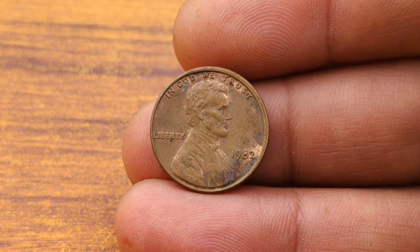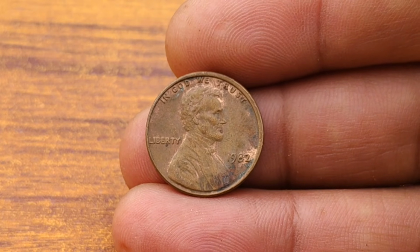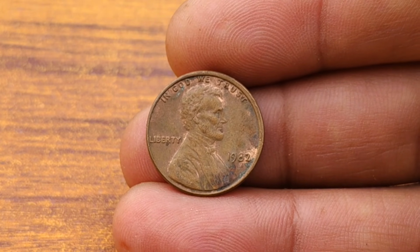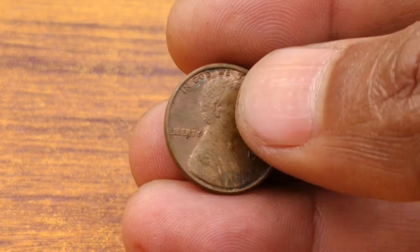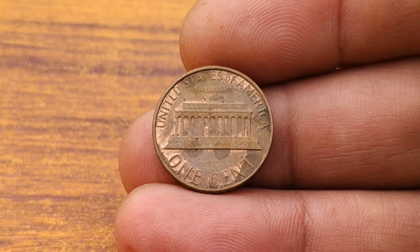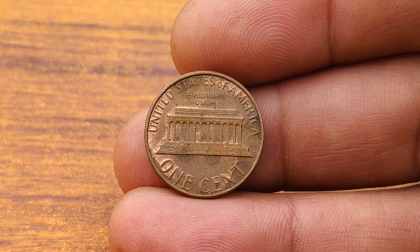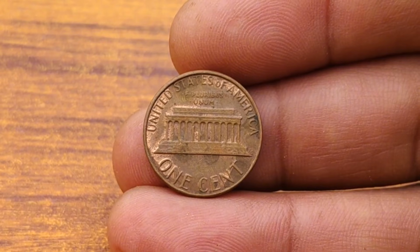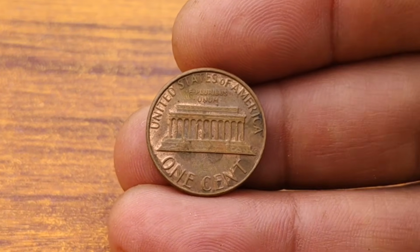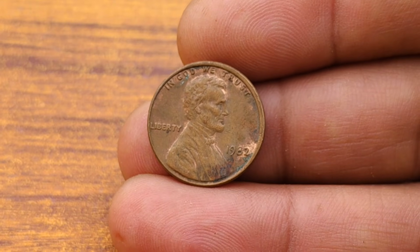In 1982, the U.S. Mint made a crucial change in the composition of the Lincoln penny. Up until this point, pennies were made of solid copper. However, due to rising copper prices, the Mint decided to switch to a cheaper alternative, zinc, coated with a thin layer of copper. This marked the birth of the copper-plated zinc penny. 1982 was unique because both copper and copper-plated zinc pennies were produced.